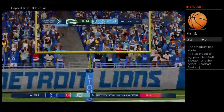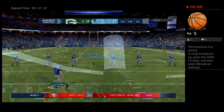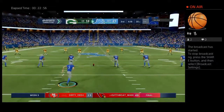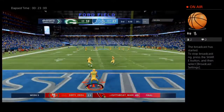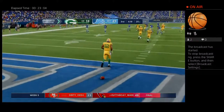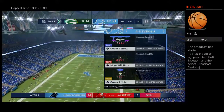It's up and good, and that'll make the score 21-14. Makes the score Lions 21, Packers 14. The kickoff team on the field now as they will send this one away. Takes this about 5 yards deep. And this will be brought out to the 25 as Taylor elects to not return it. 25-yard line.